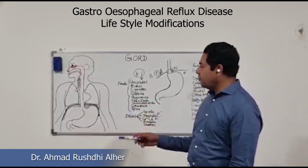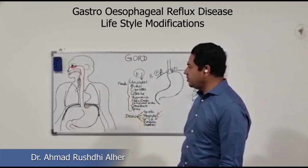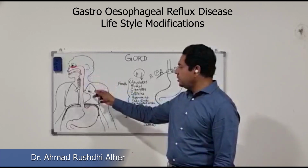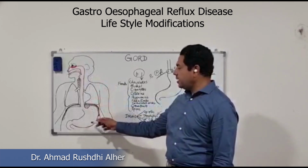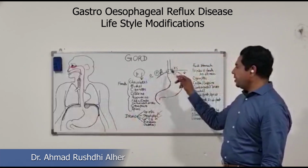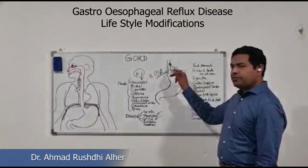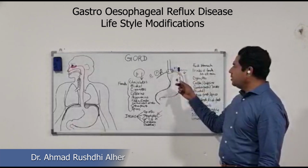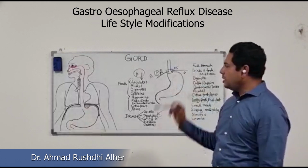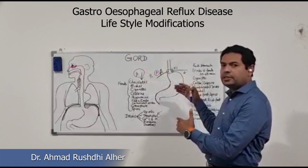To understand that, we have to know the gastrointestinal anatomy, especially the upper gastrointestinal anatomy, which starts from the mouth, then goes through the throat and the esophagus and the stomach. When the food goes through the mouth and the esophagus and then reaches the stomach, between the esophagus and the stomach, there is a sphincter called the lower esophageal sphincter.